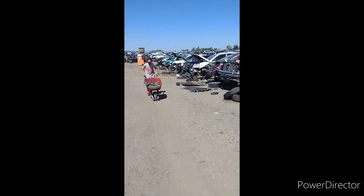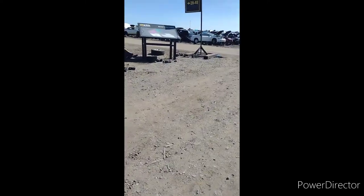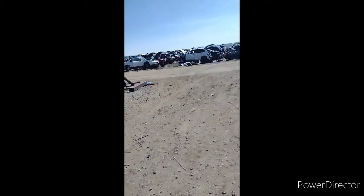But right now, me and Riley are about to pull some parts for a car he's working on at the You Pull It parts place. So, at the yard. It's really cool back here.